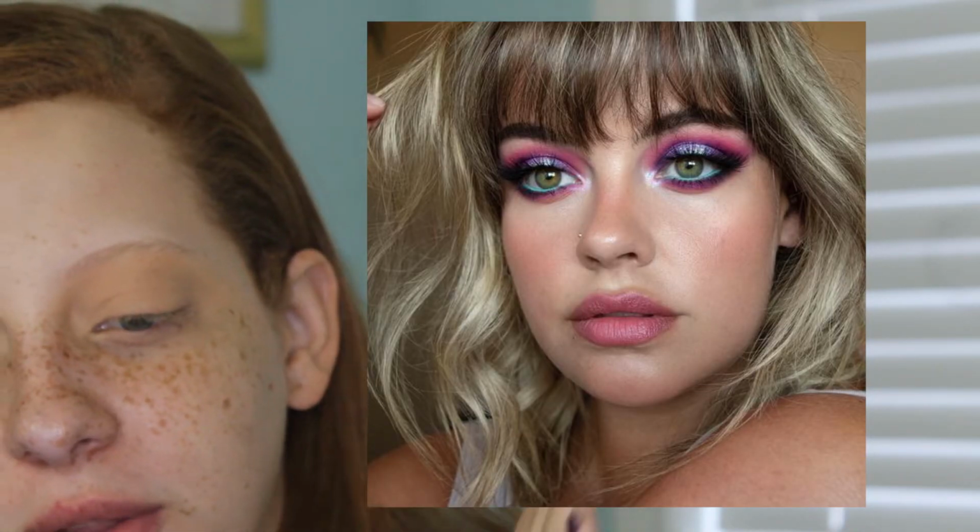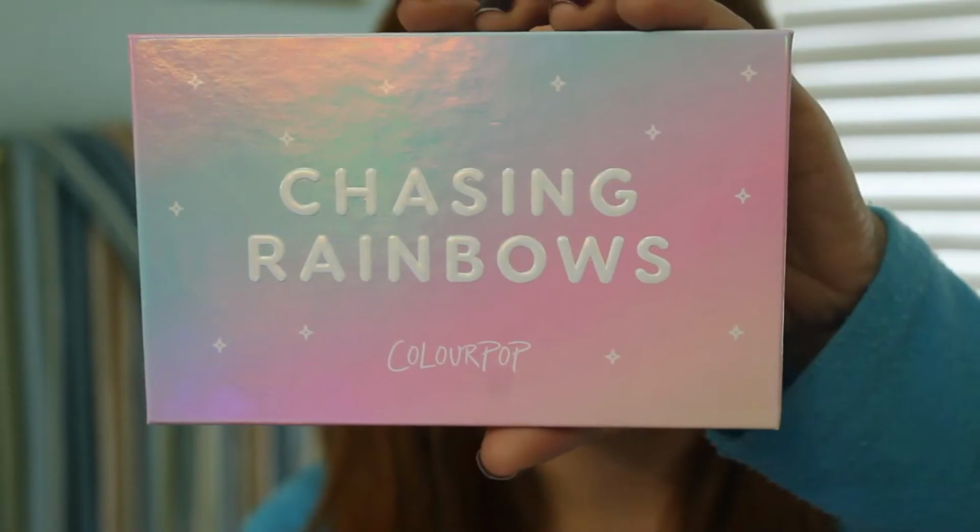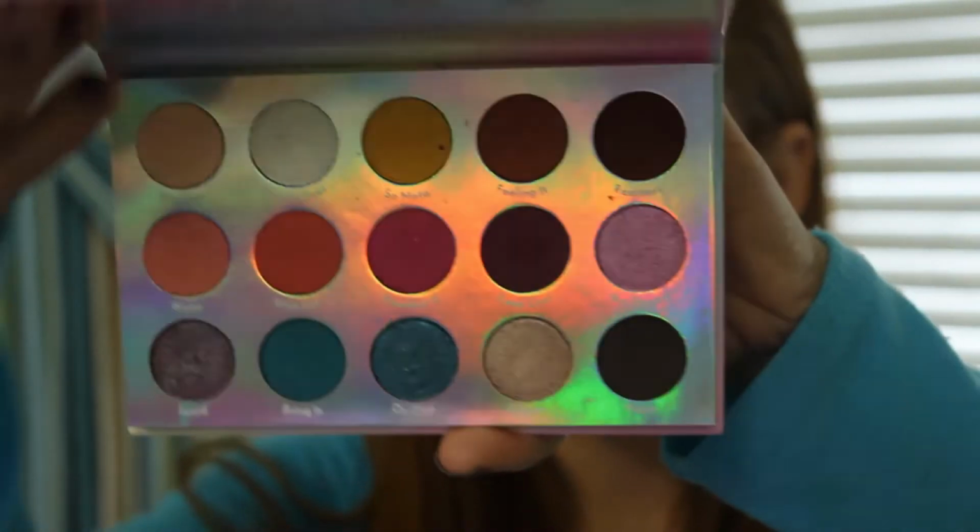Okay, so I do have an inspiration for this look. This right here, I will put it up on the screen. I was on Pinterest kind of looking at colorful looks. I came across this one. I thought it was really pretty. I'm gonna try and recreate that. I don't actually think that I said I will be using the Chasing Rainbows palette from Colourpop. I do have a video in which I tested this out. I will link it up in the cards if you'd like to go and check that out.